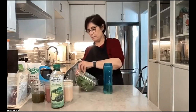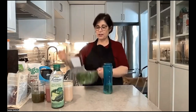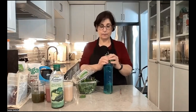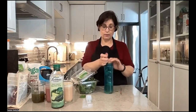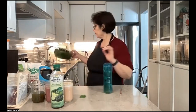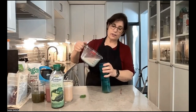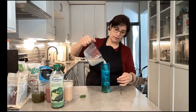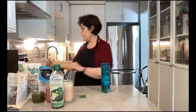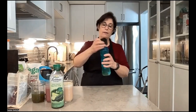add in some spinach. Honestly, if I just went to the store and bought a thing of baby spinach, I'm just going to add in a nice big handful. And then I'm going to add in my milk. This is oat milk, but any kind of nut milk works. We'll see about it.